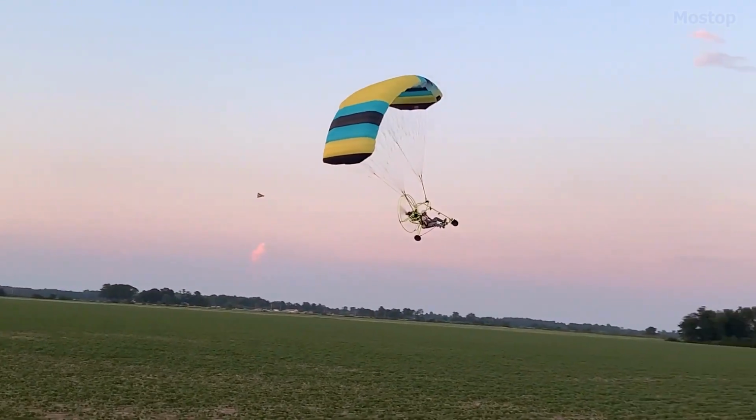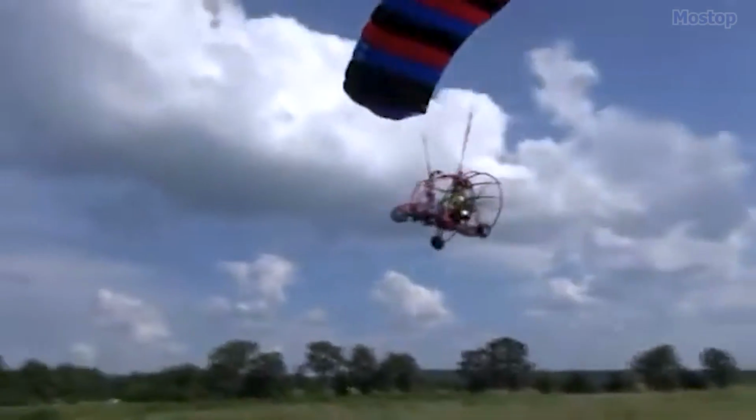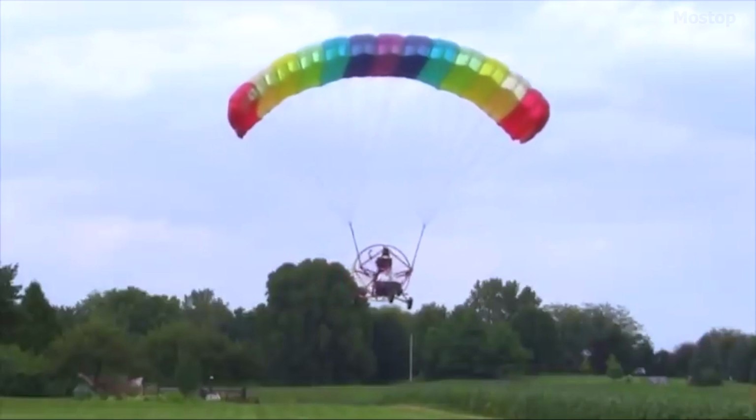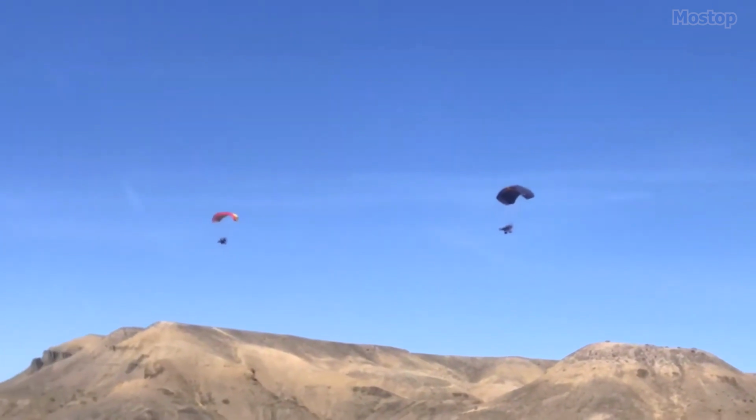This allows them to be flown without a license or formal flight instruction, although training is highly recommended. Most students can learn to fly a powered parachute safely with 5 to 10 hours of flight instruction.